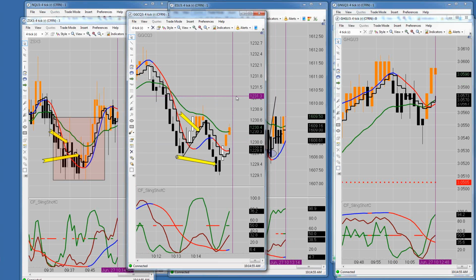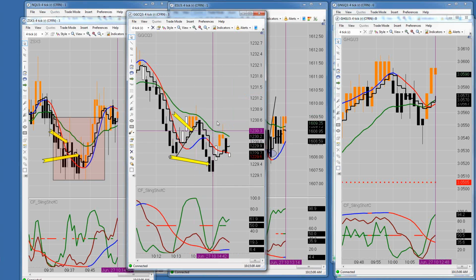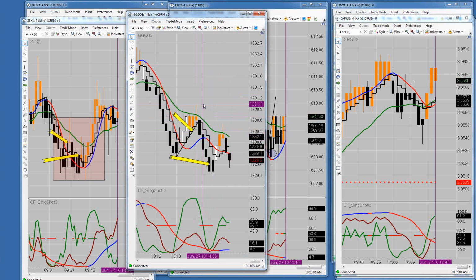All right. So I picked up 9 ticks on that. Yeah, that one worked out pretty well. I was afraid it was just going to stop me right out because my stop was like within a tick of this right up here.